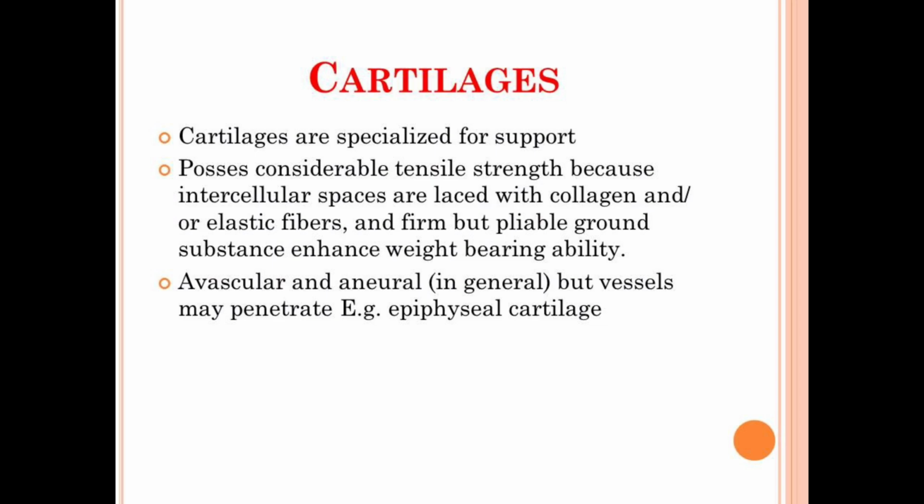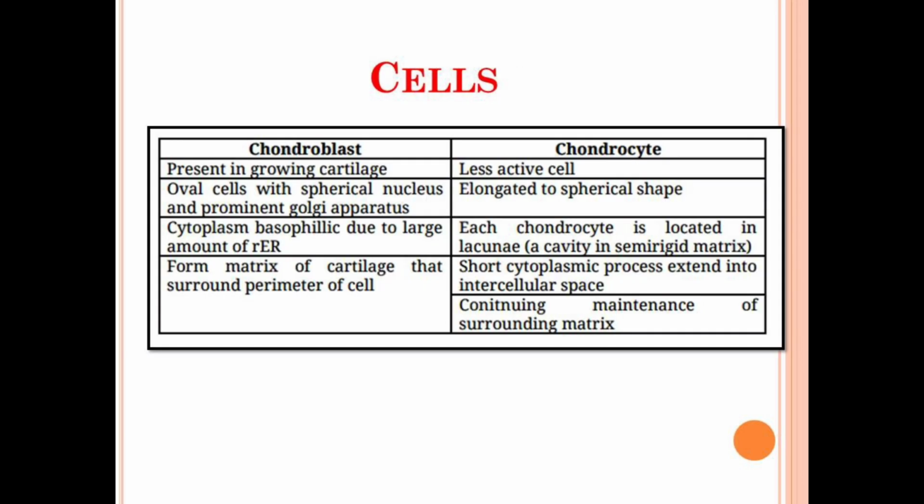Here you might be thinking, what is ground substance? Basically it is an amorphous gel-like substance accumulated in the extracellular space, and in the case of cartilages it is filled with collagen or elastic fibers. Moving forward, cartilages have two types of cells. The first one is chondroblast and the other one is chondrocyte, and we will now discuss their differences.